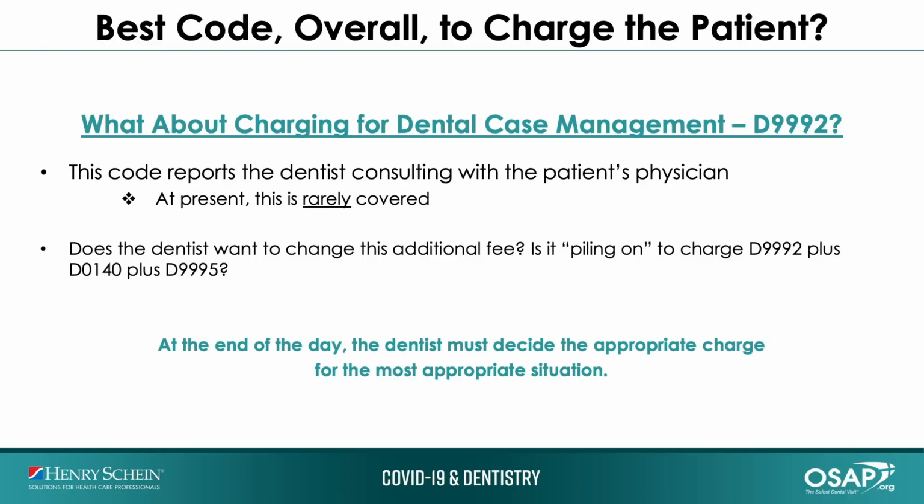What about charging for this dental case management fee, the 99992? And this is where we report this code as an extra charge to the patient for the dentist consulting with the patient's physician. At present, it is rarely covered. If you notice, I underlined rarely.